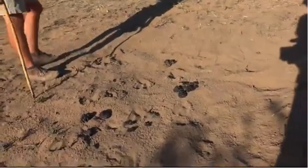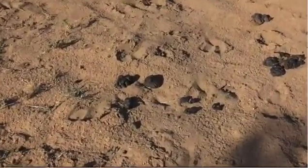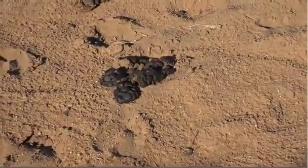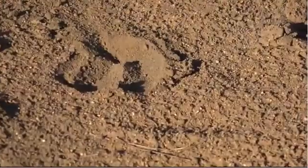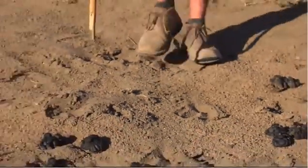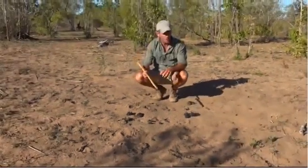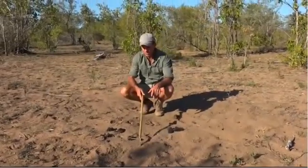This is a midden site, and this midden site is a wildebeest. Now here's a classic wildebeest track. There we go, around the right size, and you can see quite square, not nearly as round as something like a kudu's. And then this is the dung. It's quite interesting. It's obviously a well-used site, but it hasn't been used since the last rains. You can still see that.